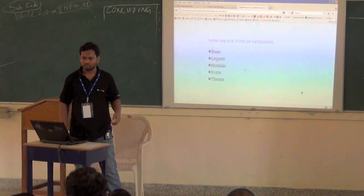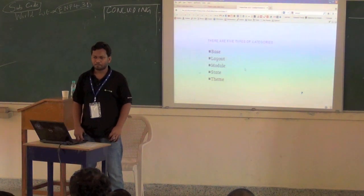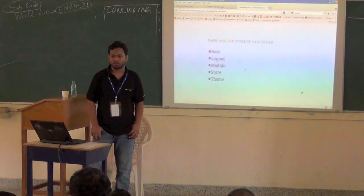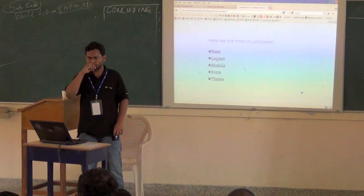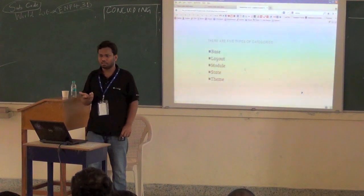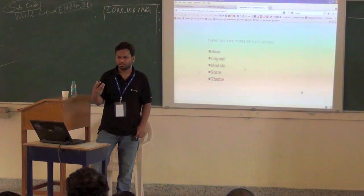For this, I think Twitter Bootstrap is a very good example of following this methodology. In Twitter Bootstrap, we never have conflicting selectors for layout and a specific module.